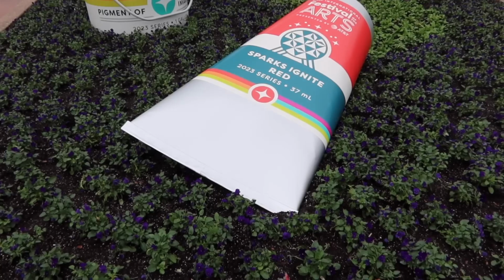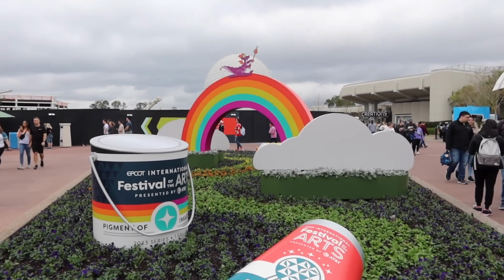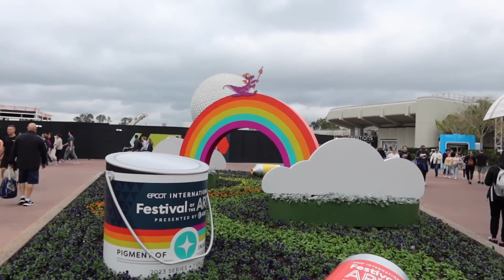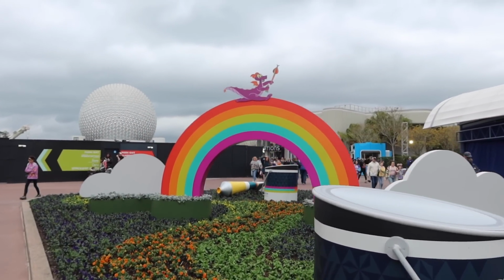I love the displays they do here with the paint bottles and cans and Figment on his rainbow. You can hear the song. This is a display you can hear, right?